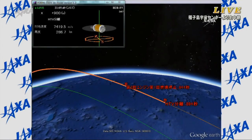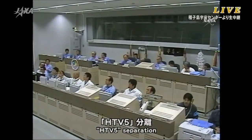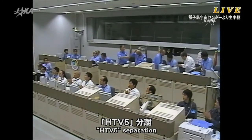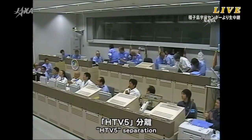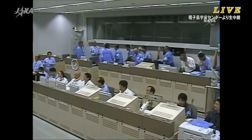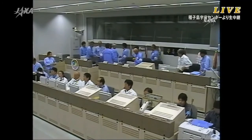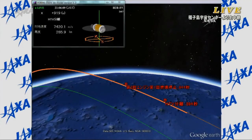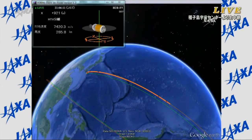HTV-5 separation. And HTV-5 separation confirmed. This will look inside of the control room where they are monitoring the vehicle. So many congratulations to the teams over at the Japanese Aerospace Exploration Agency.